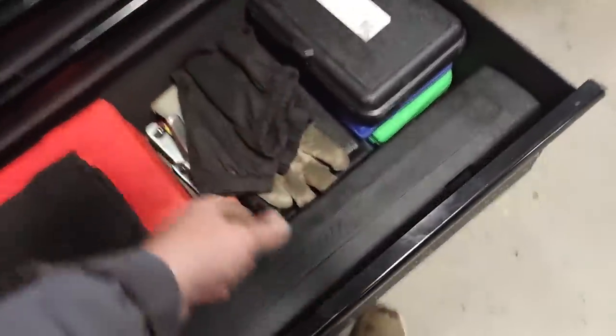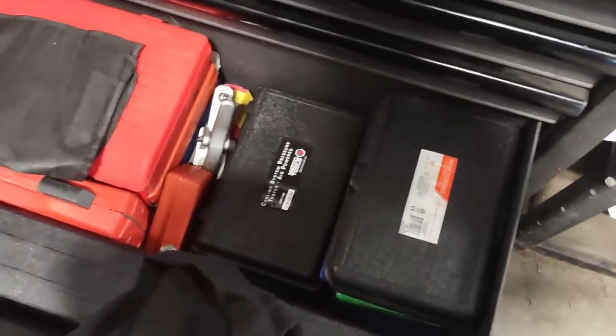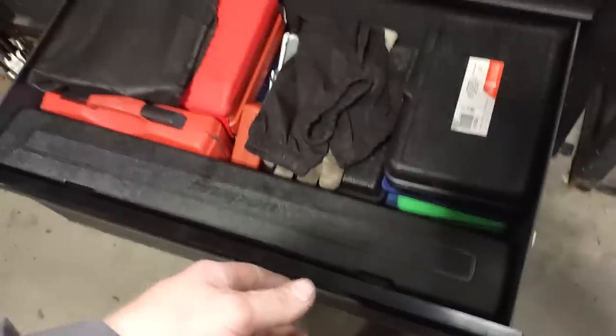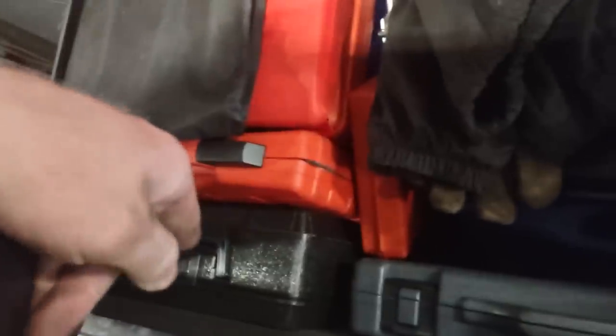Then there's a vacuum lift, and what is this one? This is a cooling system pressure tester powered by Matco. Matco, sorry, not Mac Tools, Matco. And then there's another one around here. There it is right there. That is a pneumatic pressure tester. This is for CV axles and stuff.